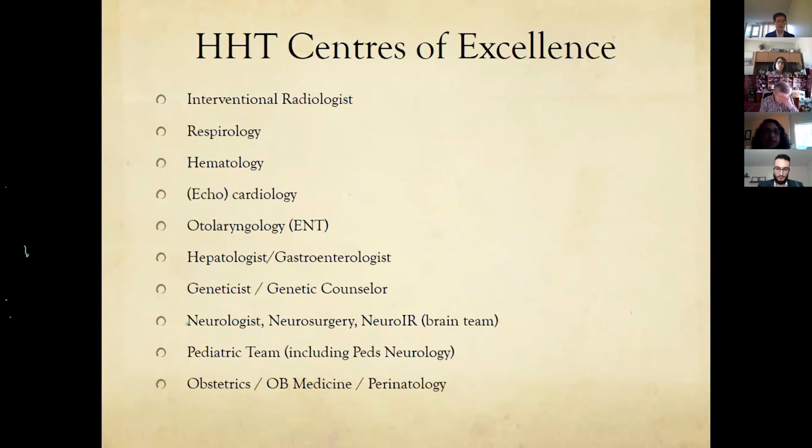This, I'm sure most of you are familiar with, but HHT centers, what's required? We need a dedicated interventional radiologist. We need a respirologist, or sometimes a hematologist, like Dr. Kasturi, who's going to be talking, as the point person, and an echocardiologist, ENT, liver or hepatologist, subgroup of gastroenterologists, genetics, geneticist, genetic counselor. Although in Alberta, respirologists who are dealing with HHT can, and I do, order molecular genetics with the counseling in some cases myself.